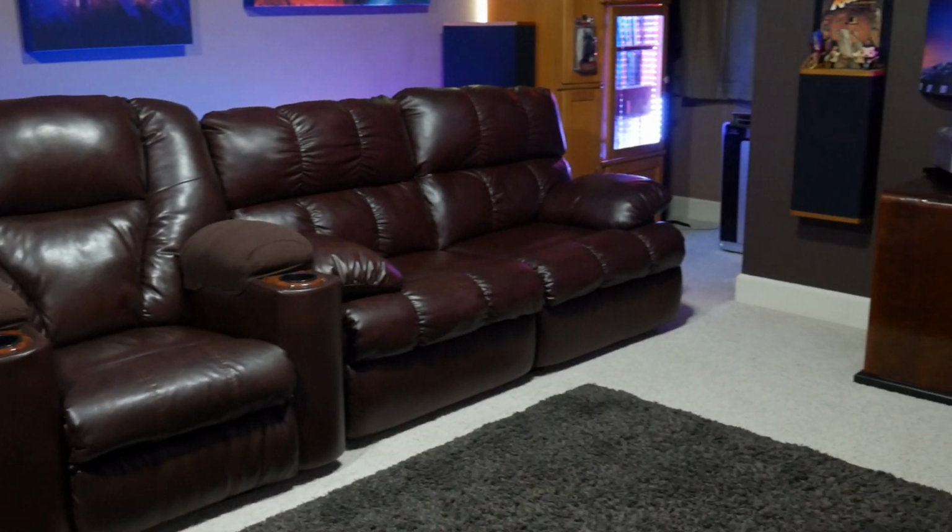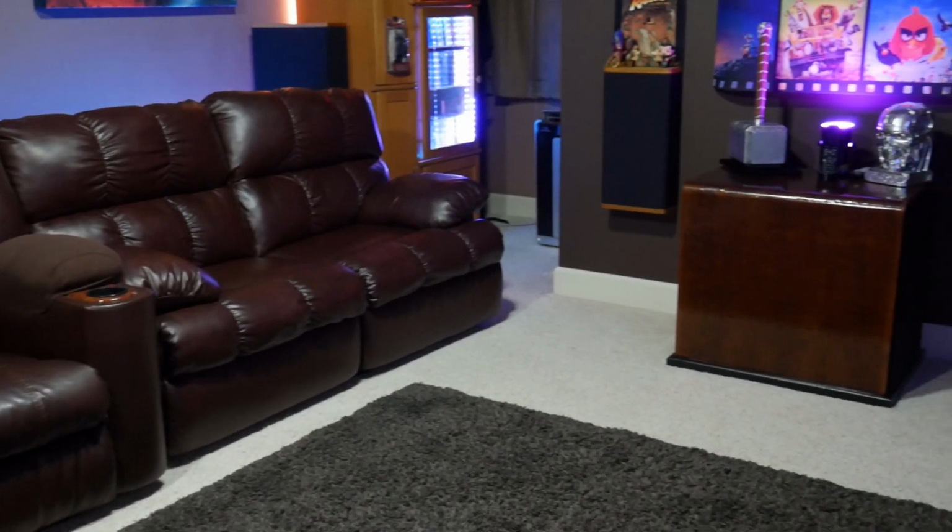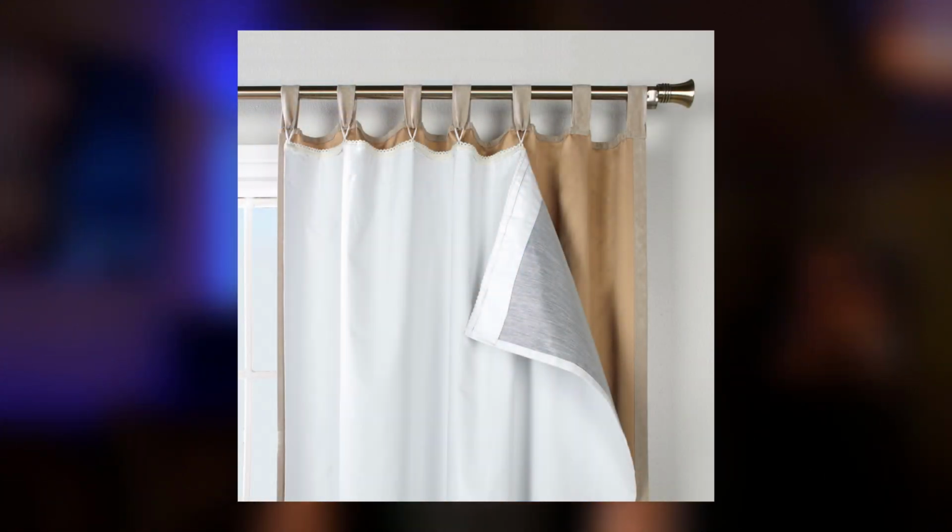For the floor, I would just do wall-to-wall carpeting, or at the very least some large area rugs. Windows are a bit more of a challenge, but if you don't care if you can actually see out of them, you can cover them with insulation and hide them behind thick acoustic blackout material or just some heavy curtains. And as far as the walls, your best bet would be to get some acoustic panels.